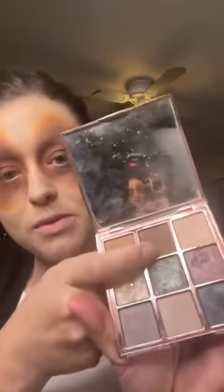All right, this one's got an even darker brown. Let's go ahead and pull this in. It's called Pleasing.